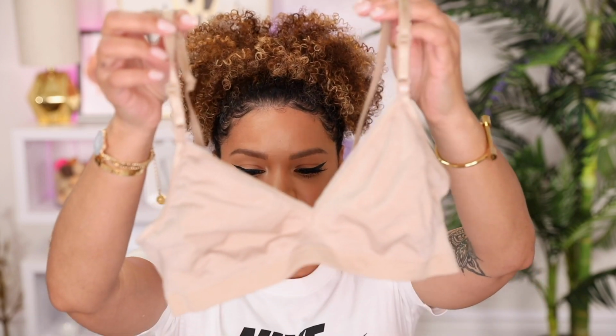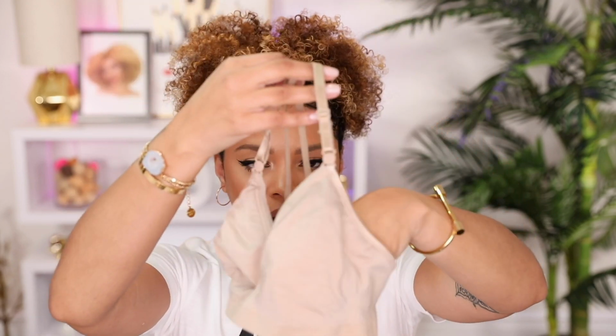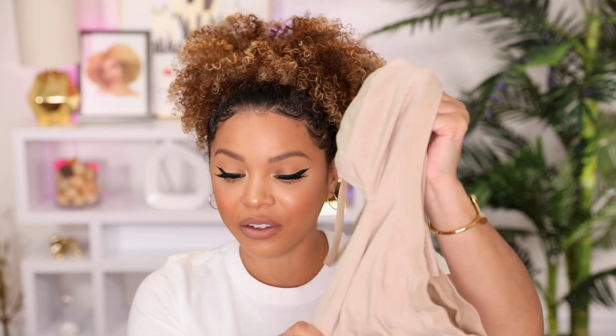Oh, wait, let me see. It's nylon, polyester, and spandex. So those are the 3. And I purchased them in a few different colors. They only have them, I think, in nude, white, and maybe one other shade. These are super cheap. They were like $12 for them, and I ordered like 4 or 5 pair. I absolutely love these Hanes bras.